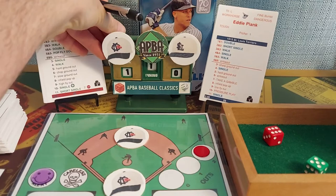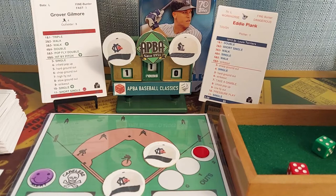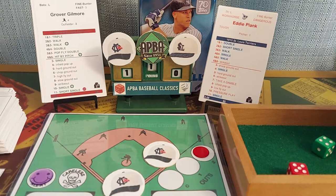Here's Grover Gilmore. 9 off the pitcher card is a hard line drive the opposite way to Deal, who makes the catch. 3 outs. We go to the bottom of the first. Kansas City breaks out on top, 1-0.